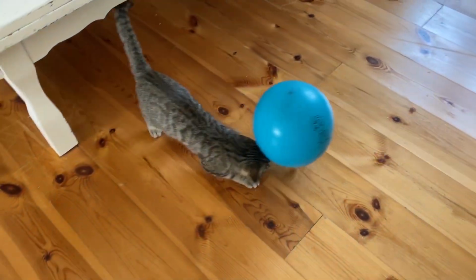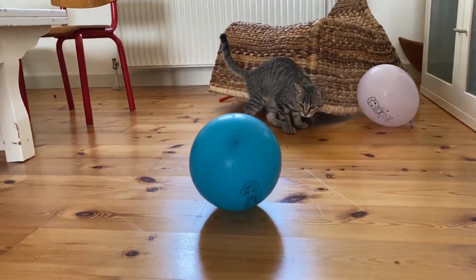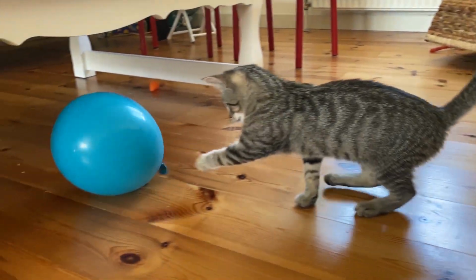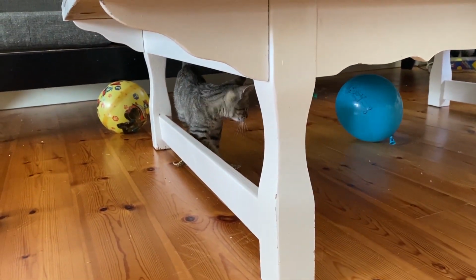On a side note, here's our new little family member, cat number 3. It's a little house cat, a kitten, and it's my son's pride and joy.